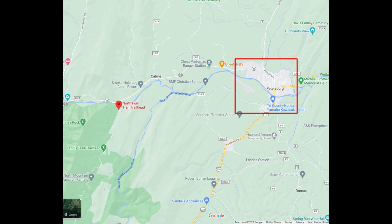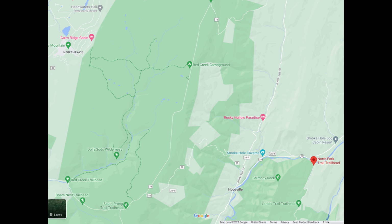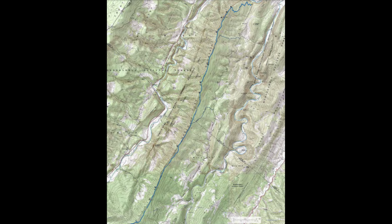The town of Petersburg is about 6 miles to the east and has a variety of places to fuel up or eat, although I've not been able to find anything special to point out. The Dolly Sods Wilderness is a short drive away if you want to do more hiking. There's also the Smoke Hole Caverns, which seem to be quite popular, but I can't speak about because I've not visited them yet. This trail is also part of the 24-mile North Fork Trail, if you're interested in doing a longer trip.